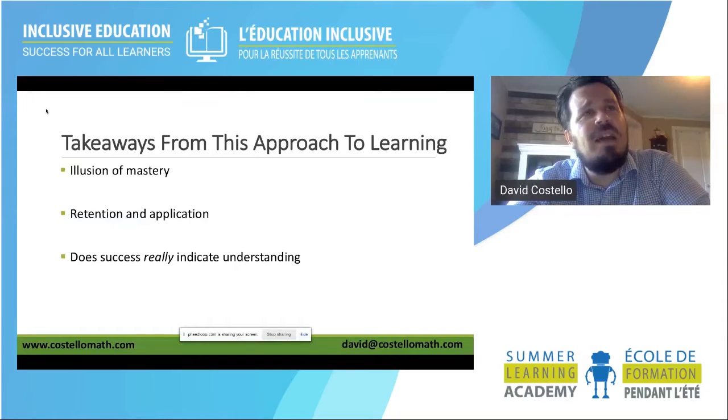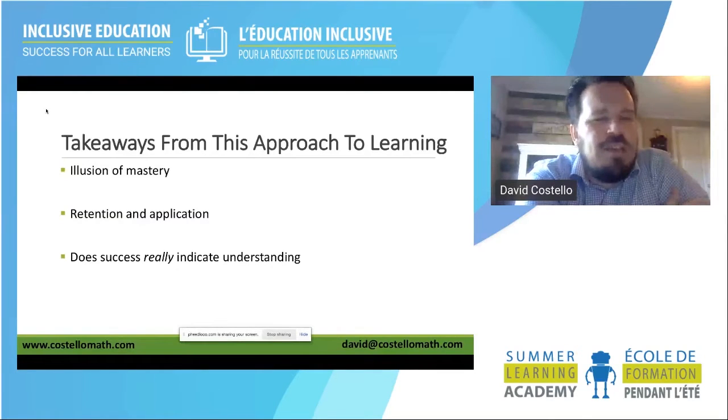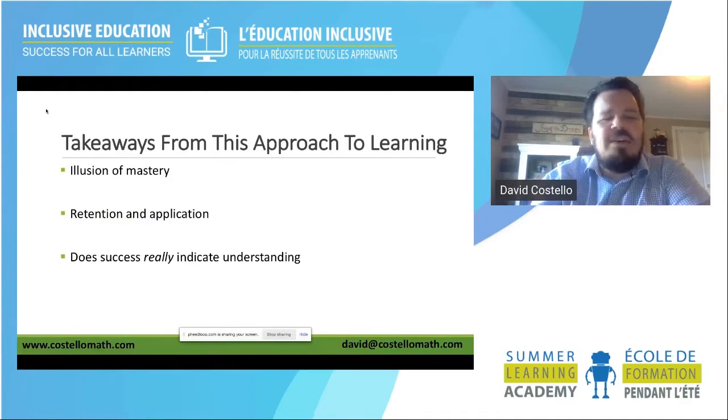Students may think that they understand a concept, and they may be getting assessment data back or evaluative data back from the teachers indicating that they've done well, but they don't really understand the concept. They don't really understand when to apply that concept. And then what we have is an issue of retention and application. If we're always focusing on getting information into the student's head, then how do we support them in trying to find this information and being able to apply it and know when to apply it? And does success really indicate understanding?